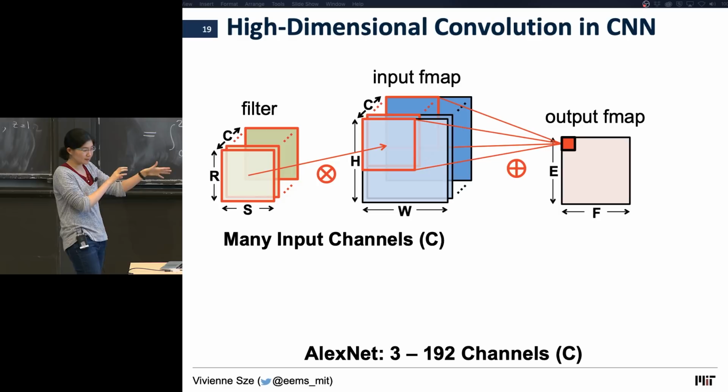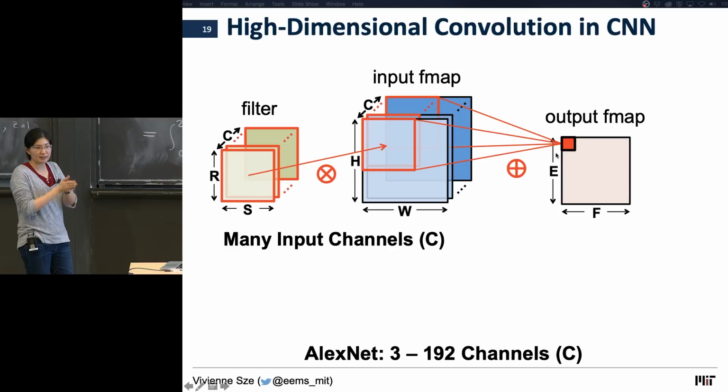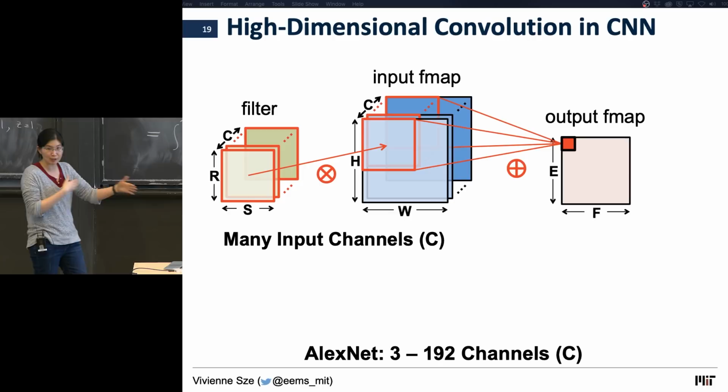And then what we're doing here is that we need to do a 2D convolution on each of the channels and then add it all together, right? And you can think of these channels for an image. These channels would be kind of the red, green, and blue components, for example. And as you get deeper into the feature map, the number of channels could potentially increase. So if you look at AlexNet, which is a popular neural net, the number of channels ranges from 3 to 192. Okay, so that already increases the dimensionality, one dimension of the neural net itself in terms of processing.